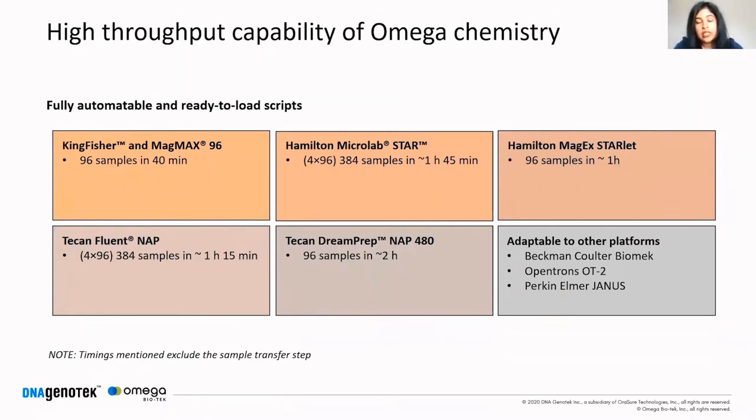Our chemistry is very versatile and it can be easily adapted to other platforms such as Beckman Coulter's Biomek, Opentrons OT-2, as well as PerkinElmer's Janus.